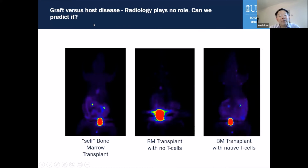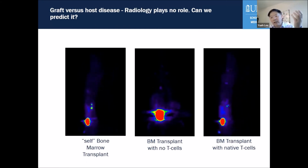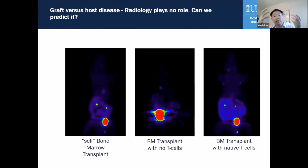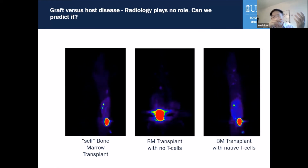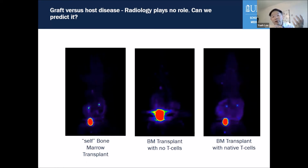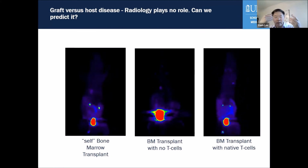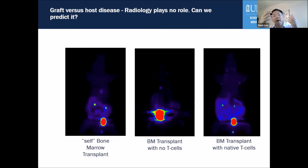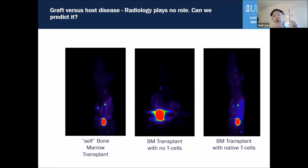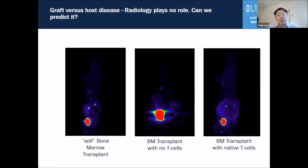So another example is graft versus host disease. When a patient receives a bone marrow transplant from another person, the new immune system obviously sees the person who received it as a foreign body and then wants to remove it if possible. Obviously, you do your best to try to match those things, match the HLA types, et cetera, but there's still a chance that the new immune system will cause graft versus host disease to attack the patient receiving the bone marrow transplant.